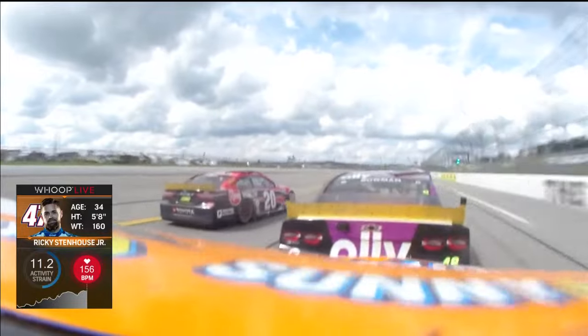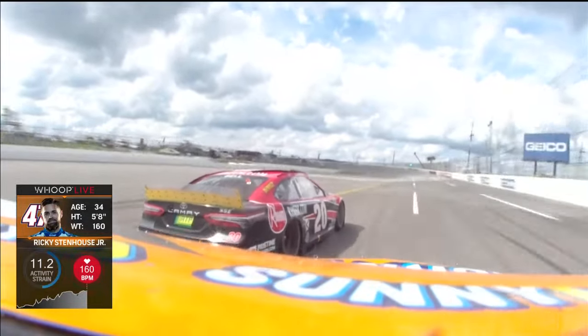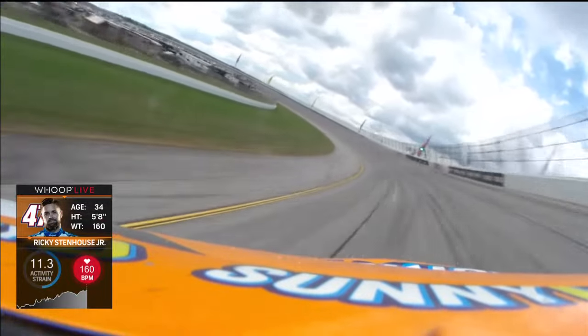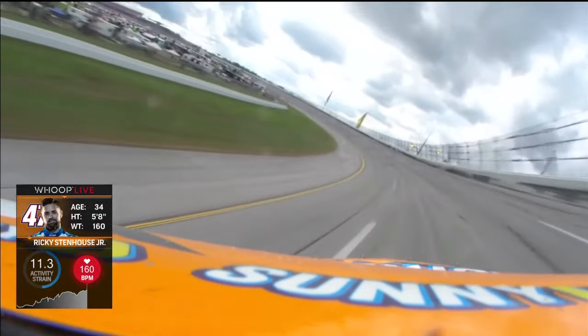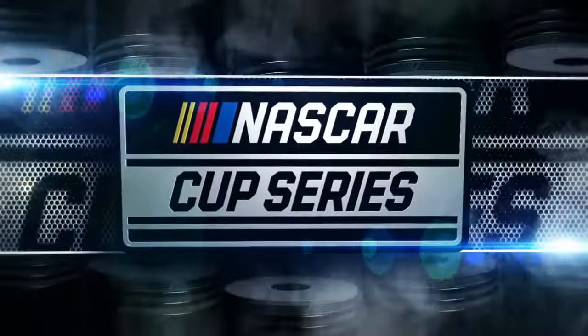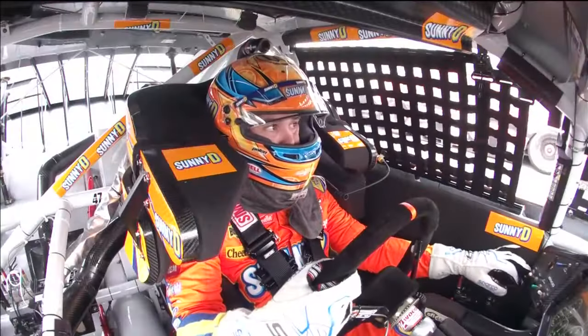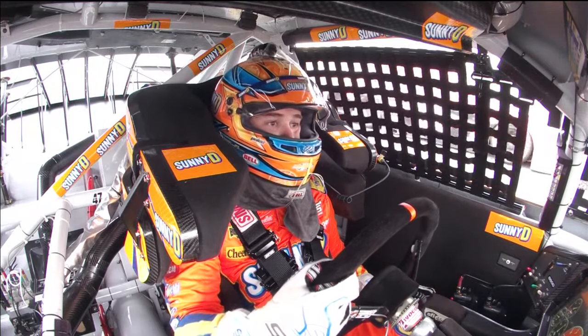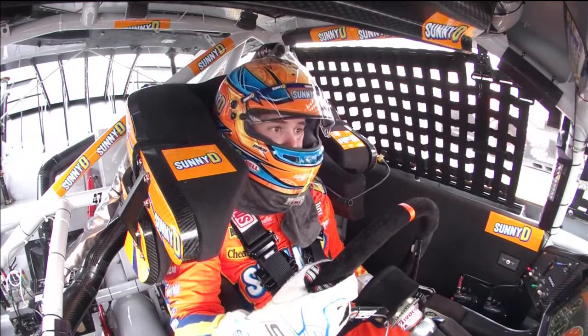That's the highest we've seen really all day long, 160 right here. Then he knows the wreck was behind him, but that activity strain is over 11. Heart rate 160, Rick. And it went 161 just as it was going off the screen there. So you know that the intensity is picking up quite a bit, especially up front.